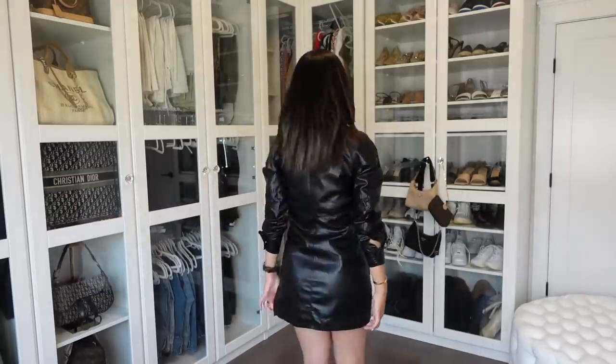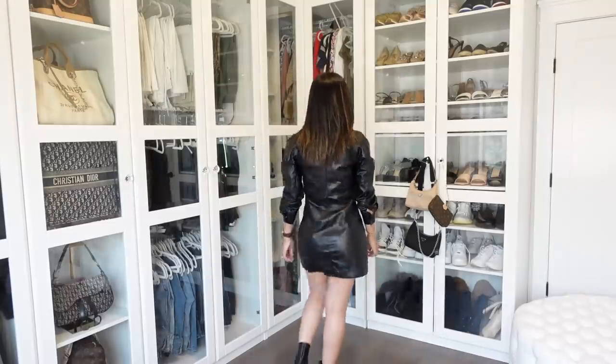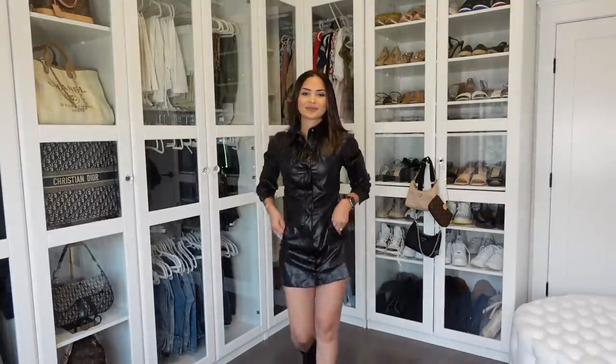I already wore it a few days ago with my combat boots and my crossbody bag, and it was a perfect fall outfit. It's already a little cool here where I live. It went down to like 57, 60 the other day, and I was like, yes, I can wear my light coats. So I've been bringing out my sweaters and my light jackets. It's been perfect early fall weather.